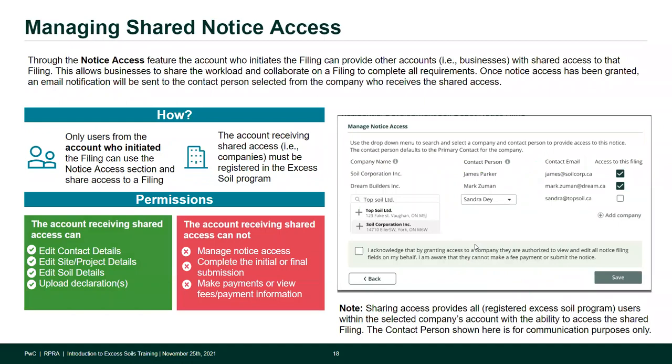So then to drill a little bit deeper into that shared notice access as well. In our demo this morning, I will walk through how to manage the shared notice access. As a bit of a reminder, this is where that company can assign notice access to one or more specific filings to another company to work on. So before I do that, there's just a couple of important things to note with regards to notice access as well. Firstly, only those users from the company that initiated the filing can actually assign notice access to another company. And the company who receives that notice access, they must also be registered within the Access Soil program. Again, I can show this in the demonstration.